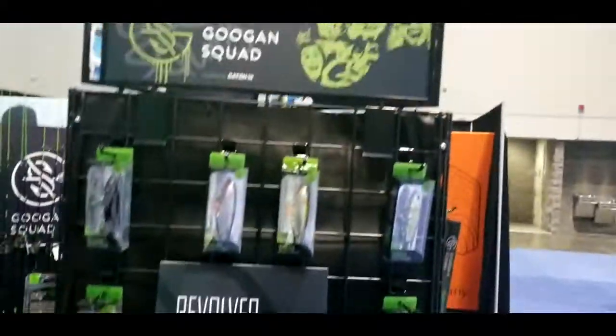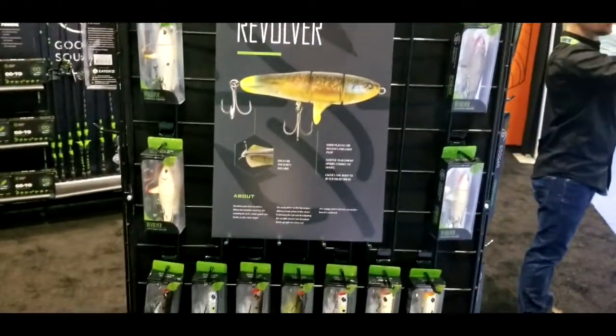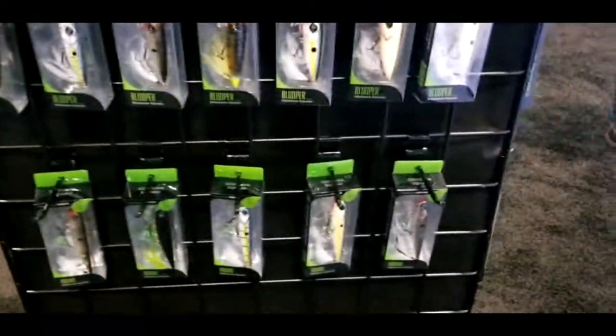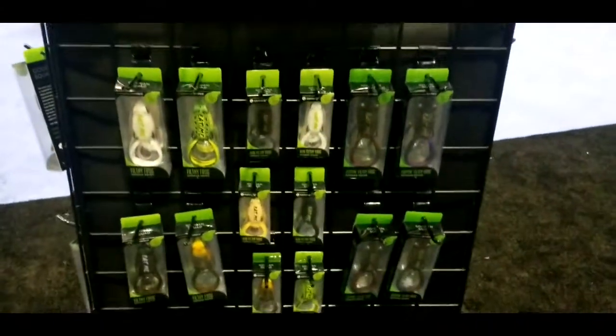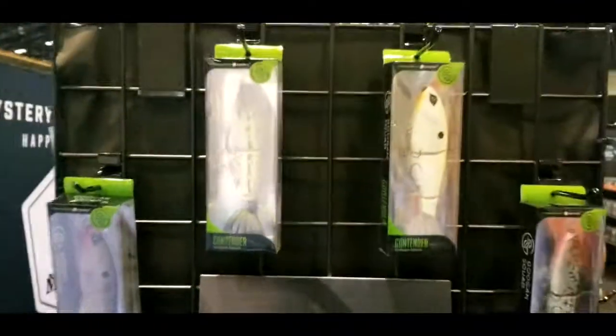Okay, everybody, here is the Googan stand over here with that Revolter and their poppers. They got their chatterbaits and their frogs as well. And here are their swim baits.